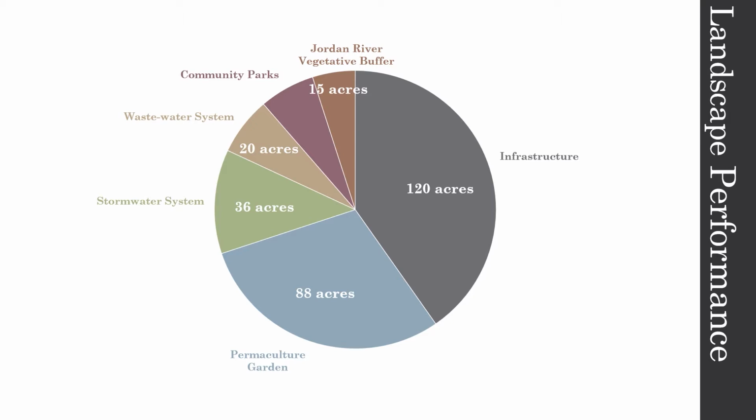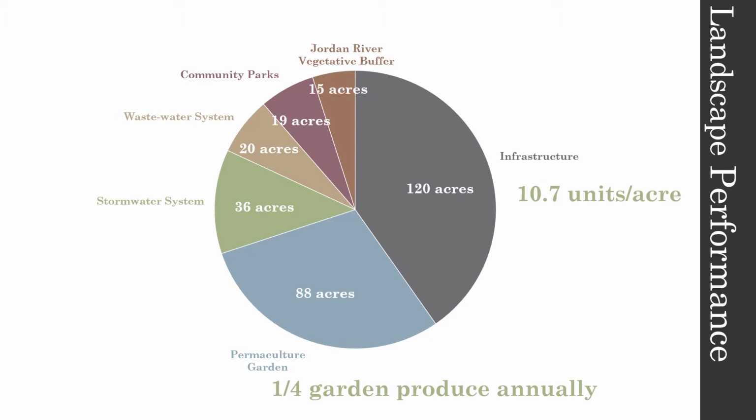And then with the 120 acres of the infrastructure, I would need to have 20 acres set aside for a wastewater system or wastewater filtration system. And then the remaining acreage will go towards community parks. So looking at the existing infrastructure, I'm able to propose 10.7 units per acre, and this will allow me to feed a fourth of the garden produce that's required for my site annually.